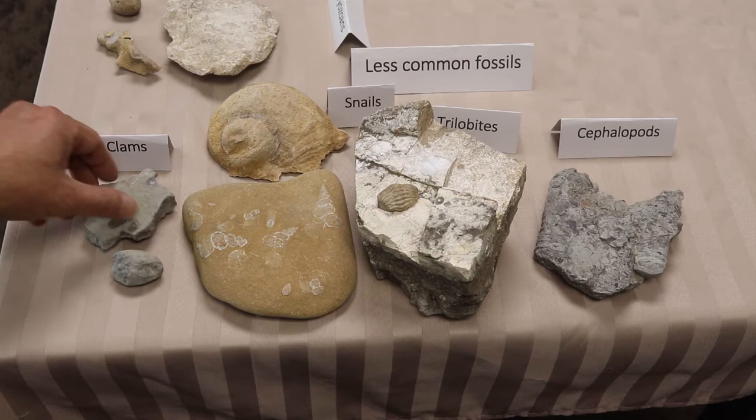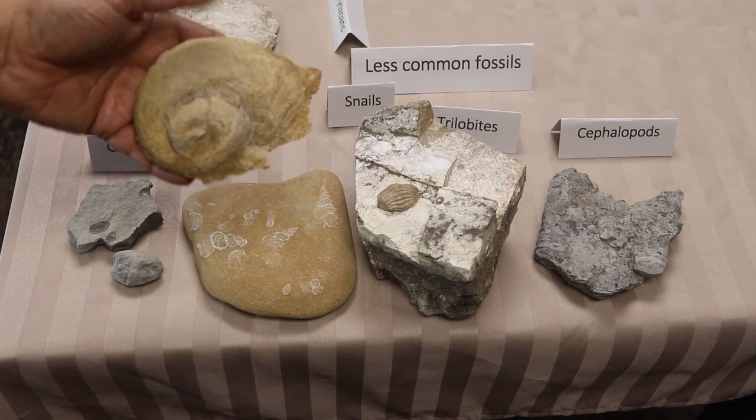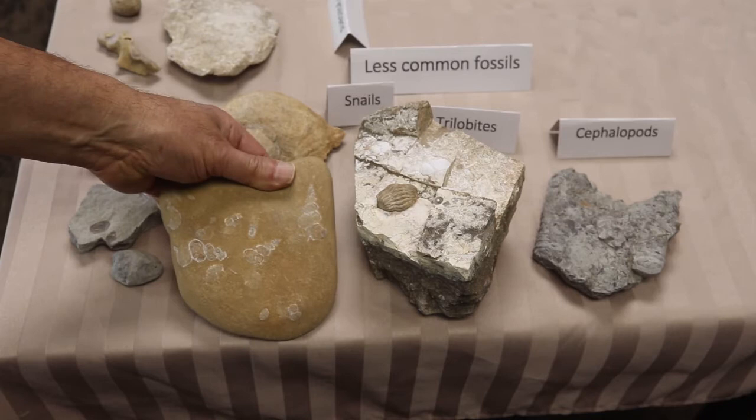Here's a clam that shows growth lines. Snails can occur in all different shapes, but typical shapes are a simple spiral, like this snail here, or the high-topped snail, such as found in this water-worn piece of limestone right here. You can see that the snail tapers to a point. Modern snails often look very similar to this.